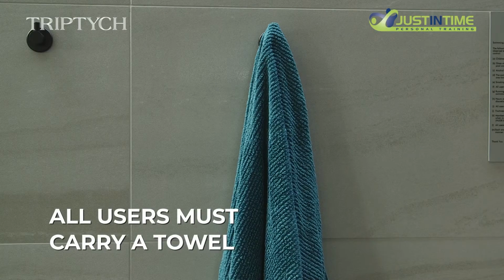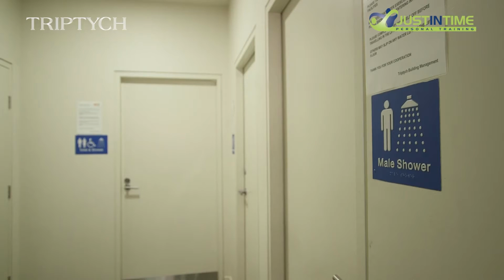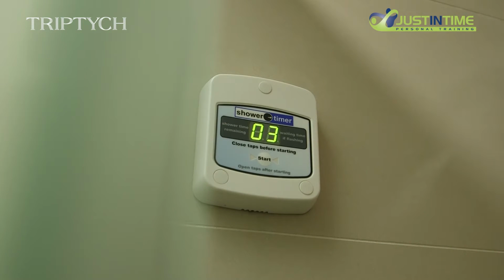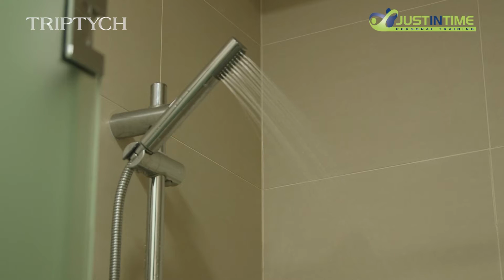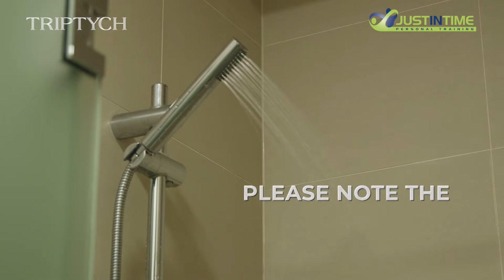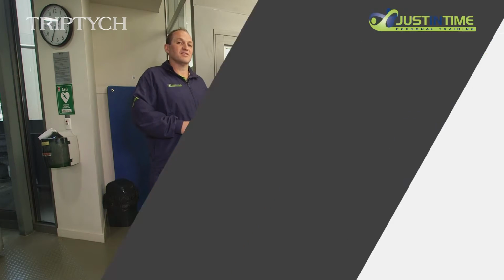All users must carry a towel for drying off prior to leaving the pool area. There are both male, female and 1 disabled or unisex showers with toilet as well. To use the showers, please note that you must first turn the tap on before pressing start on the shower timer to the side of the shower head. Please note the 3-minute time limit for hot water. There is also an accessible lift if required for access to the pool.